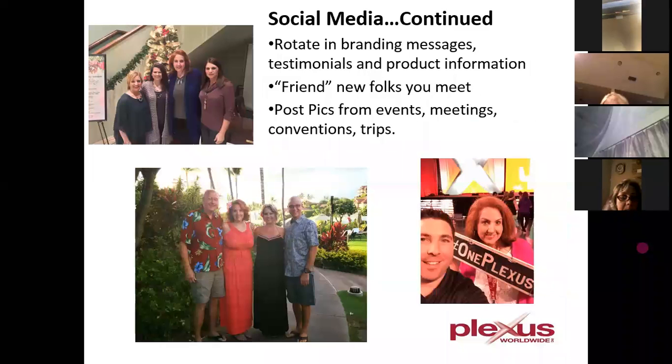And this is an example of some posts that I've done. You want to rotate in branding messages about Plexus, testimonials, product information. You want to do posts about the different products. You want to do posts about what it's done for people. Then you also want to post pictures from events, meetings, conventions, trips.